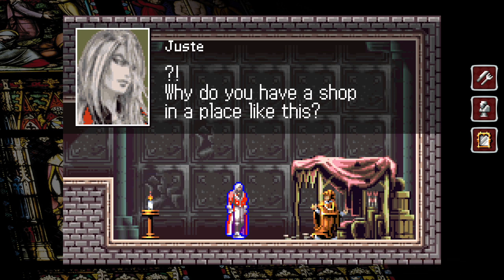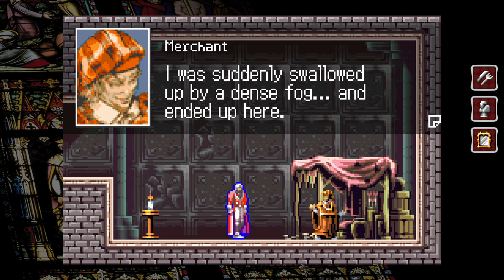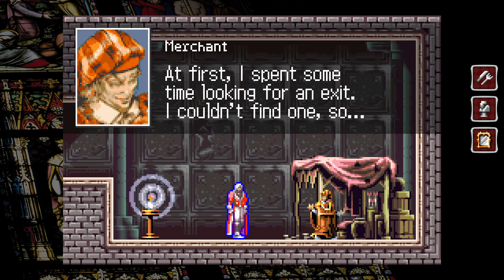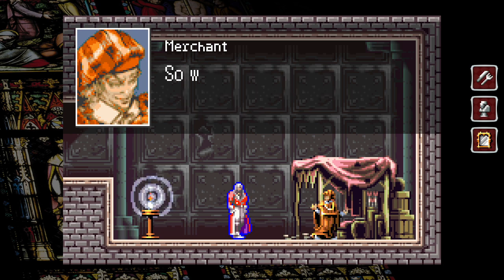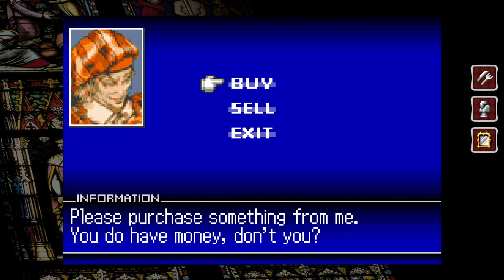Shop in a place like this. I'll being the wandering merchant that I am during my travels, suddenly swallowed by a dense fog. Ended up here. Still, there's no need for you to set up shop in a place like this. First, I spent some time looking for an exit, but I couldn't find one, so I opened up for business right here. What can I do for you? You can't find a way out, then what good does money do you?